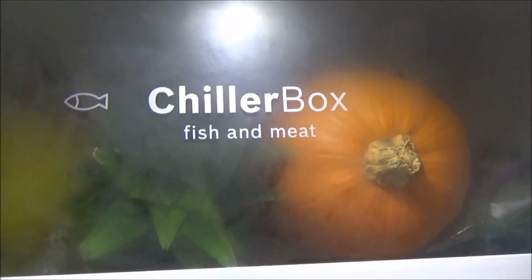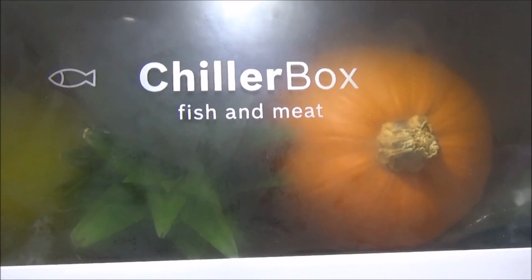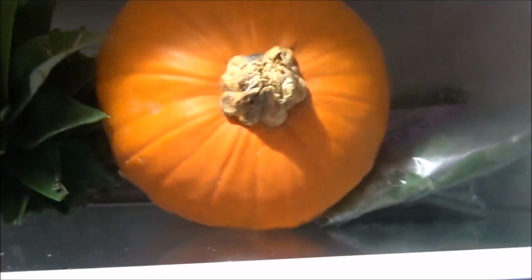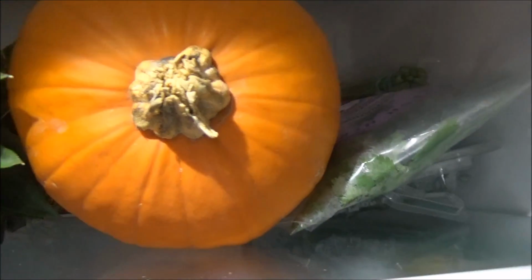Right, so at the top, as you can see, it says meat and fish chiller box. But I've decided today to keep some fruit, so I've got some pineapple, some melon, some pumpkin and some herbs in here. I really love using herbs in my food, so I've kept those up there, just because we haven't got much space in the veg box down the bottom.